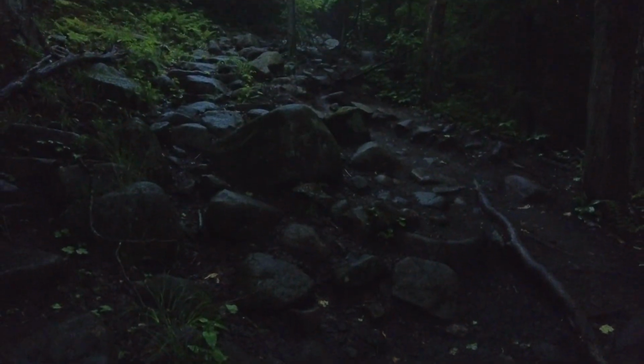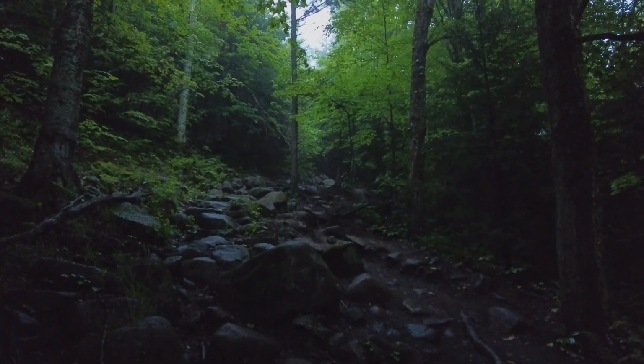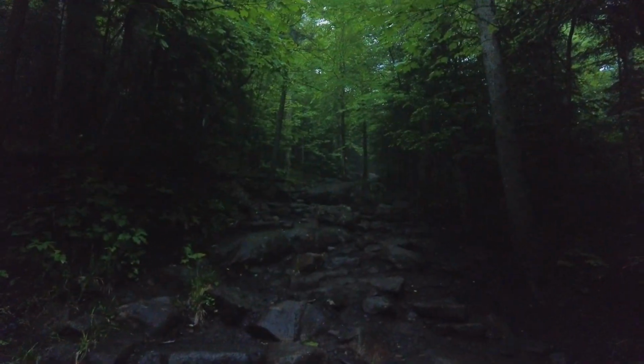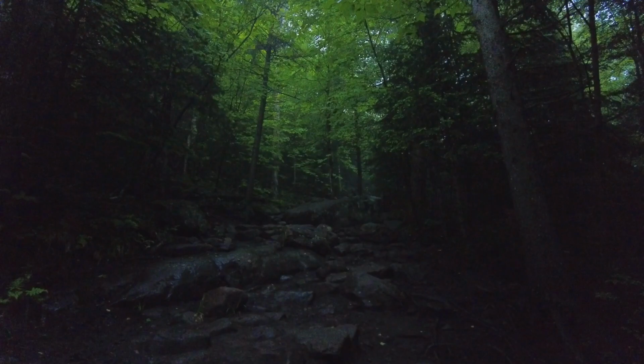The deeper into the woods I went, the more it felt like traveling into some sort of Tolkien fantasy. The light was having a lot of trouble breaking through the canopy, and I felt like I could almost hear the forest elves from Lord of the Rings. Of course, those aren't real, and I'm not crazy.